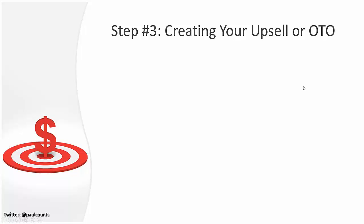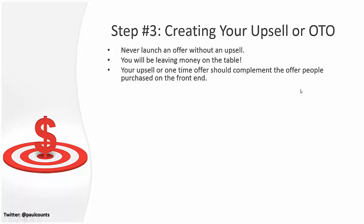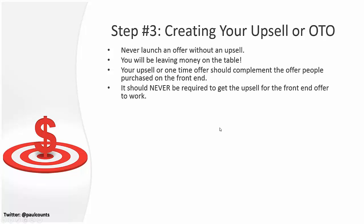So step number 3 in this process, and I'm kind of buzzing right along here, is you never want to launch a product without an upsell. You'll be leaving money on the table. We make the majority of our profits and our money on the upsell. Your upsell or one-time offer should complement the offer people purchased on the front end. It should never be required to get the upsell on the front end for the front end offer to work.